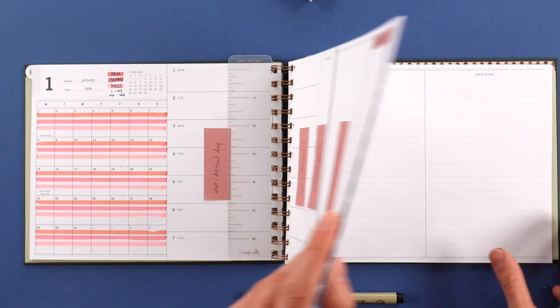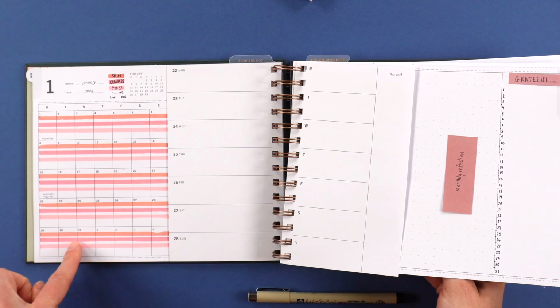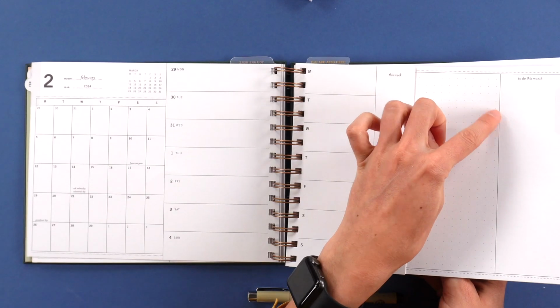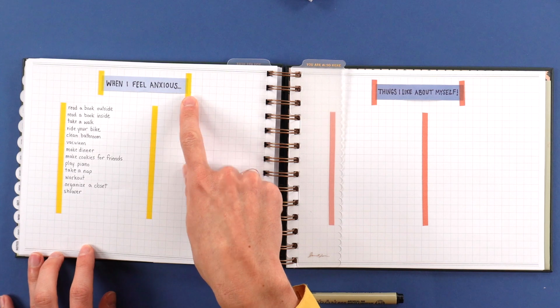Yay! Okay, and then I actually have some back pages too. Oh, and I did set up a highlight. It's really just highlighting this, doing it each month. And then I don't even know if I need to write this out every single day. I can just write it as I have my gratitude. True. We'll see.